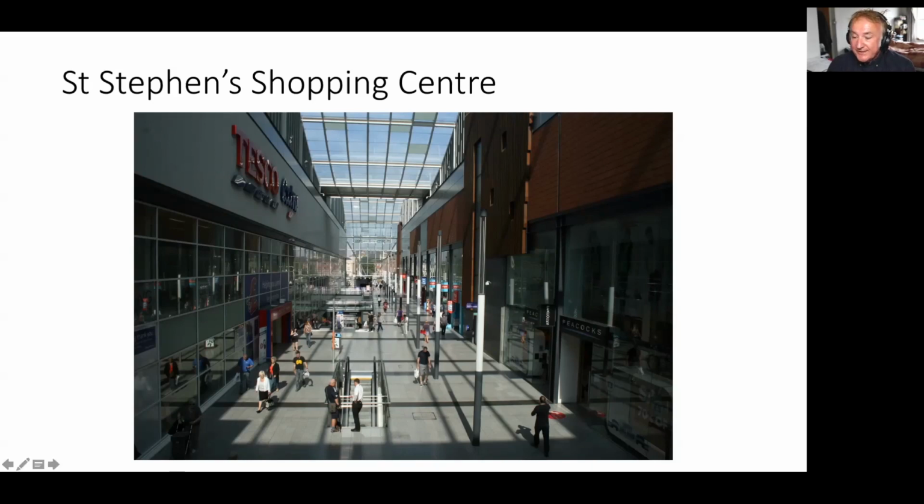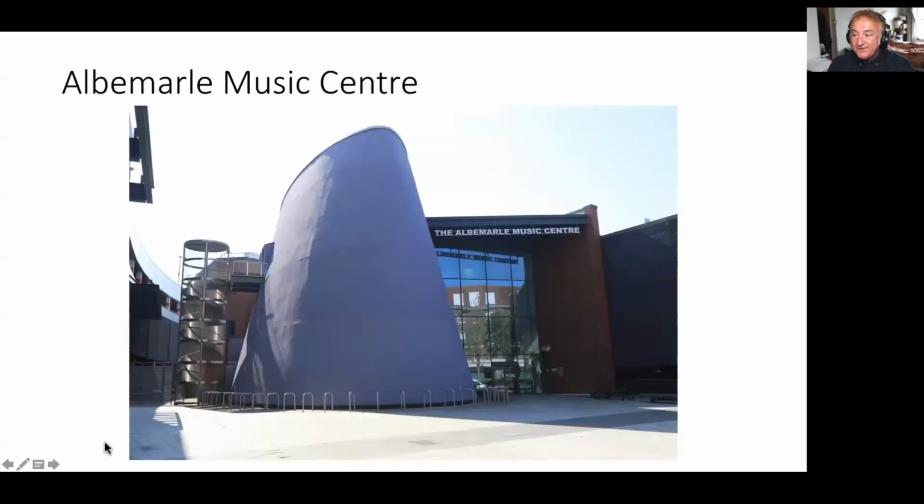Coming out there, continuing up Ferensway, this is the Albemarle Music Centre. It's home to the council's music service, and inside there's a 300-seat theatre. I'm going to say it too was part of the 2007 development and cost £3.5 million. So that just stands back. This is the St Stephen's Shopping Centre curving round there.